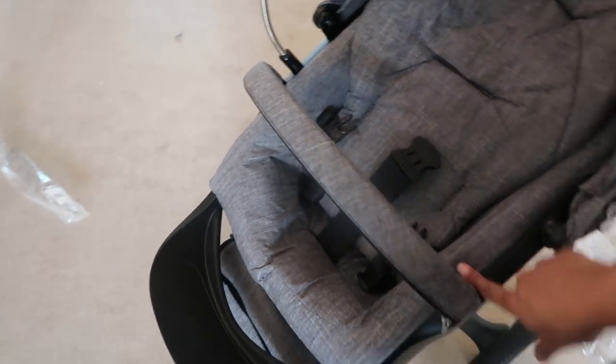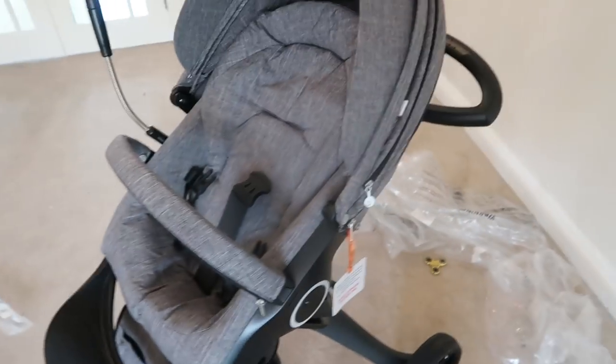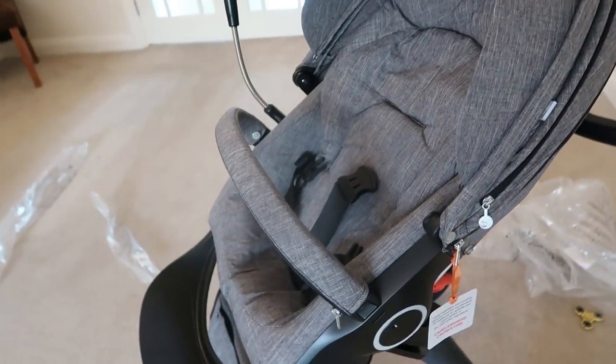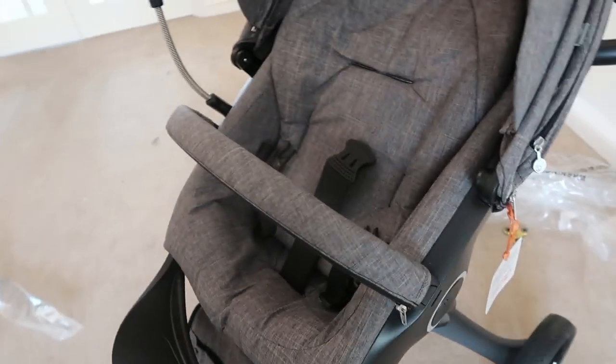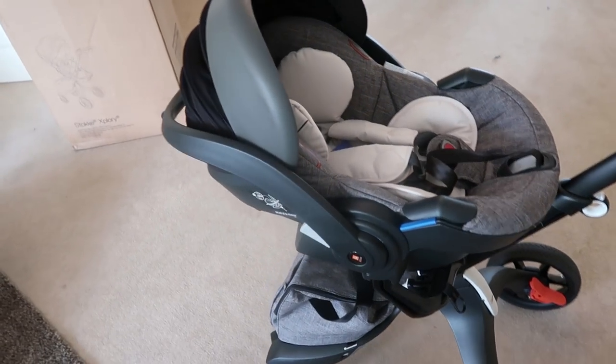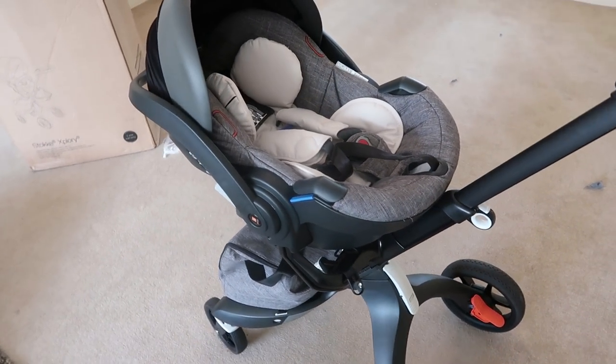Feels really strong and nice. We've got some other stuff that goes on top of the pushchair, so we're going to unbox those and show you what they look like on. I'm going to show you what the car seat looks like on. So I'm just going to take this off, put the car seat on. I'll be back in a sec. And just like that, we are back. So this is what it looks like with the car seat on there.